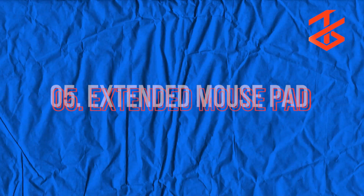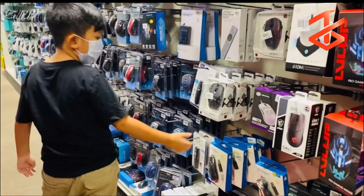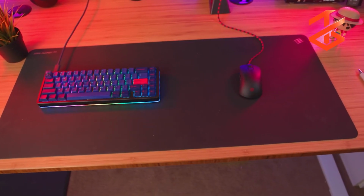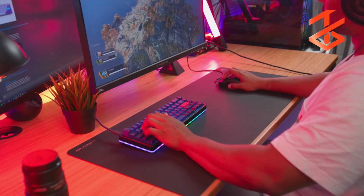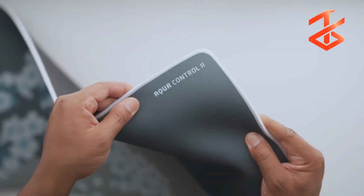Number 5. Extended mousepad. Check this out if you're in the market for a big, bright mousepad for your gaming needs. The size is impressive at 35 by 15 inches. All of your computer peripherals can fit comfortably. Because of how smoothly the cloth surface glides, the mouse operates with no effort. The rubber bottom doesn't slip, and the secure edge design makes it easy to hold onto.